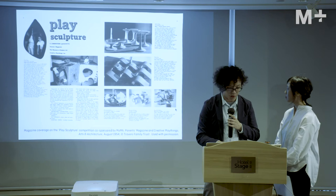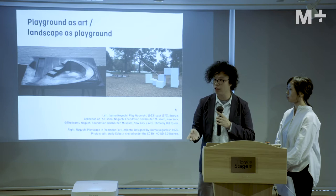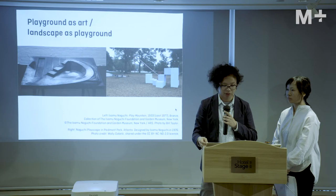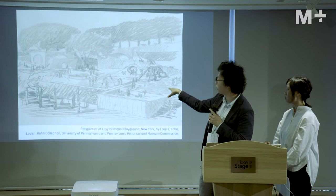But the trend of using sculpture, especially abstract sculpture, as play pieces can be traced back to as early as the 1930s, when artists like Isamu Noguchi began to explore the creation of playgrounds by sculpting a piece of landscape. In the 60s, he even collaborated with architect Louis Kahn on the design of another playground. This playground was not realized.